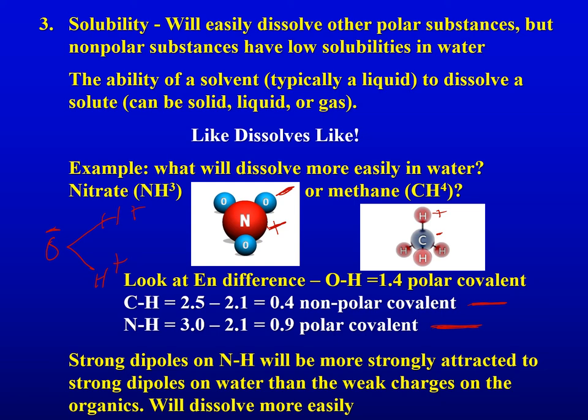Think of it this way. What if you had lots of these mixed with lots of water? Lots of methane mixed with lots of water. Methane has little tiny dipoles, right? It's attracted to the big strong dipoles over here, right? But what's going to be more attracted? The other water molecules. So the water molecules are going to hang out together because they're attracted to each other with all these really strong dipoles. And then these guys are going to be forced to stick around each other. And if you mix organic molecules like oils with water, the same thing happens. So that's why oils and water don't mix, because the water molecules are more attracted to each other than the organic molecules are. So that's why oils and water don't mix very well.